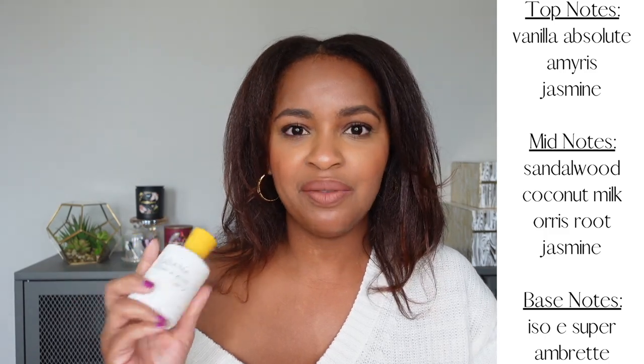So Juliet Has a Gun Sunny Side Up is a fragrance that features a note of sandalwood. If you're not familiar with Juliet Has a Gun and their fragrances, they all pretty much feature some sort of chemical note. And in this one, I believe it's Iso E Super. So this one to me smells like a synthetic sandalwood mixed with coconut, but it's quite unique. And I know I said synthetic, and it does have sort of a chemical smell to it, but not in a bad way. I hate to say that because I know when people hear, oh, it smells like chemicals, they immediately think bad things, but I think it works so well in this fragrance.